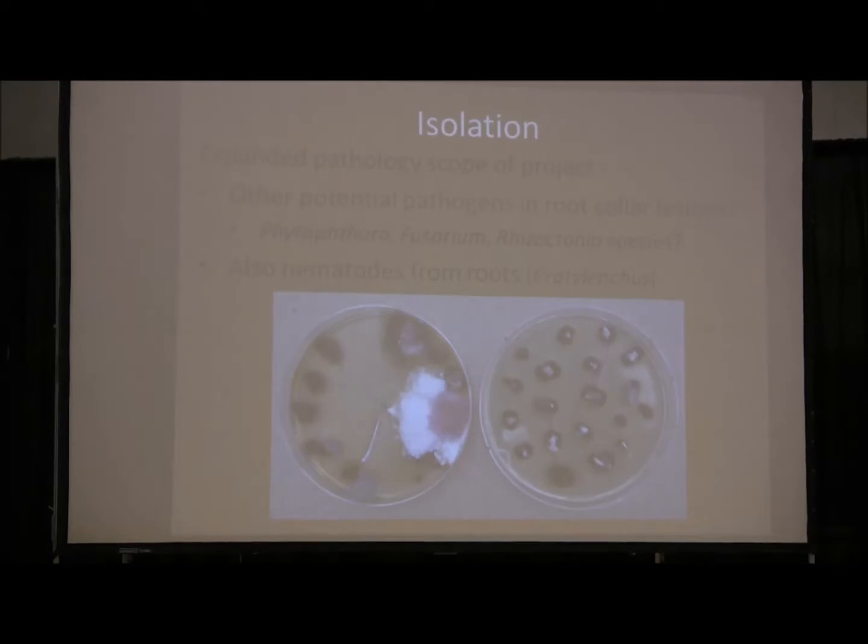And a value-added component. Inga, Chris Benedict, and I are all collaborating on this. We wanted to give you some value added for the research money you've given to us. We wanted to see what other things were coming up and associated with these declining plants. So in addition to looking for Verticillium, we looked for what else came out of those lesions coming up from the soil. And Inga also did a nematode count from the roots that we collected from a number of those sites.